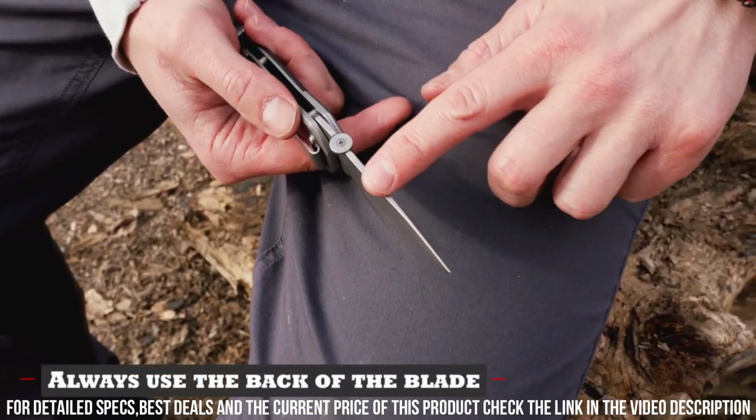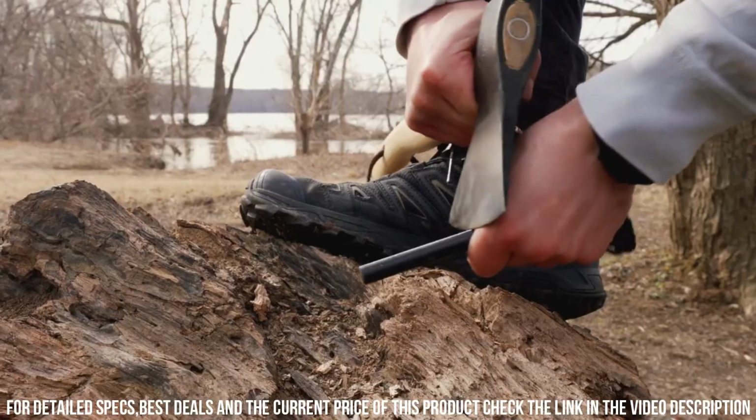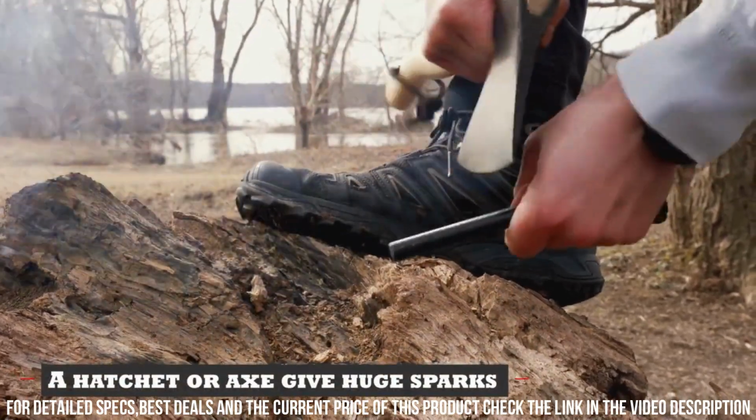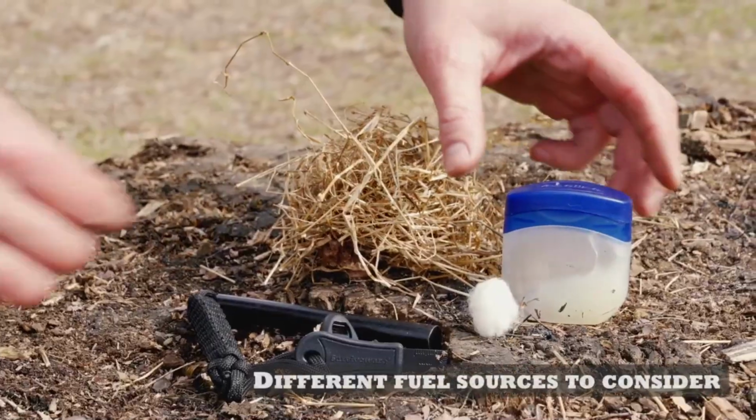Whether you're camping, hiking, or preparing for emergencies, the SurviveWear Survival Fire Starter is a reliable companion that elevates your outdoor experience and keeps you prepared for whatever challenges come your way.